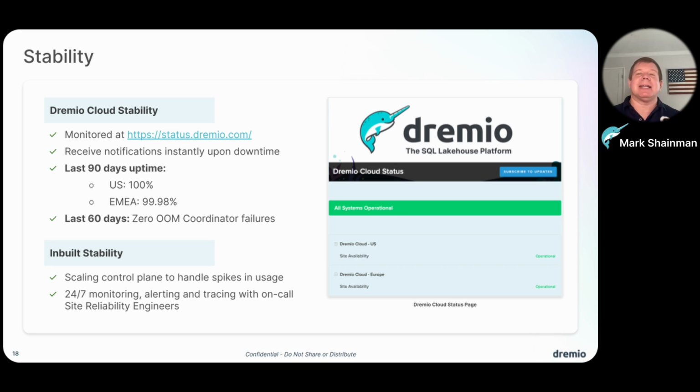If we look at the last 90 days, there was 100% uptime in our environment in the United States. And in EMEA, we have 99.98%, where we had a small blip at one point in time, but basically it's delivering almost 100% uptime. We really pride ourselves in delivering a fully robust, stable solution set that organizations can leverage for their analytical environment.